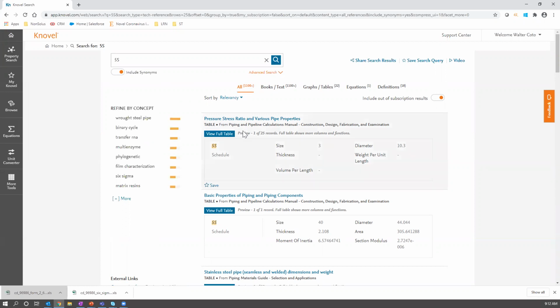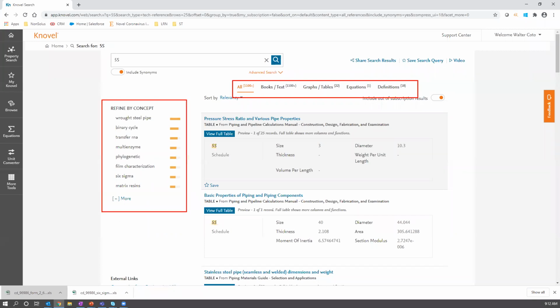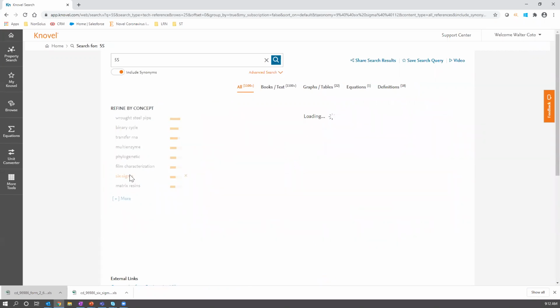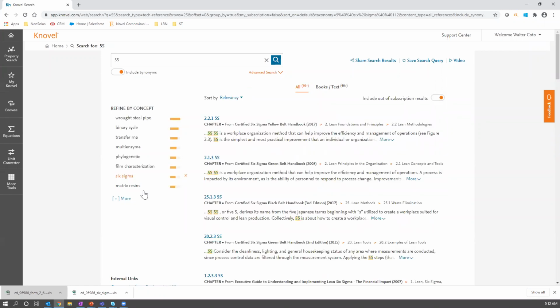So you have here pipe properties and components, not really what we're looking for. So Knovel is there to help. You can look at graphs, you can look at equations or definitions, but in this case, we want to learn about Six Sigma and we want to refine by that concept. So you have Six Sigma right here and you're able to click into it. Now everything that shows up is related to Six Sigma. So here you can see the handbooks that we talked about earlier. And this is the way you find it. You just search the handbooks and you'll be able to see all of the handbooks that are available.